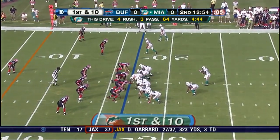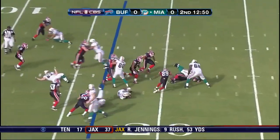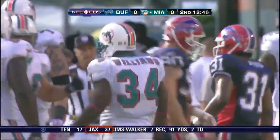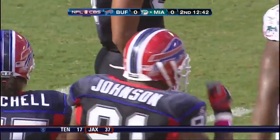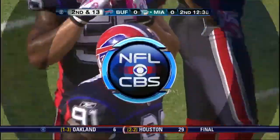Ricky Williams will get the direct snap, which was high. Spencer Johnson read it well. Read it beautifully. A loss of 3. Back to the 20-yard line on that 1st and 10. I wonder how much time the Bills spent in practice this week working on this Wildcat. We talked to the players.